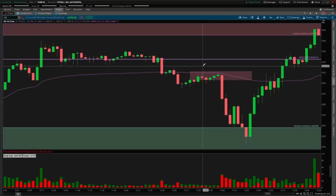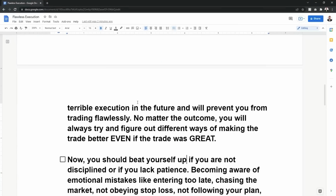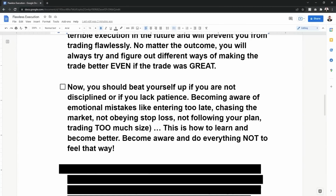And a lot of traders, this will affect them because they always try to squeeze every last penny out of the market. So you could have a great trade, but a great trade is defined if you followed your plan, not if it worked out or if you could have got more profits out of it.